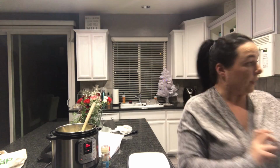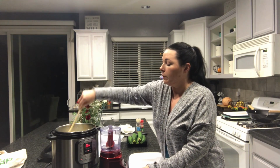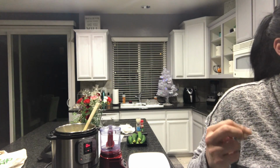Okay, so let me get the other things. I don't know if you guys can hear that, but it's starting to heat up in there. That's kind of a weird angle, but I thought it would work a little bit better. Now I just noticed for the red lentils, it actually says ground red lentils, so you just have to grind them up and kind of make your own flour. Where did I put them?